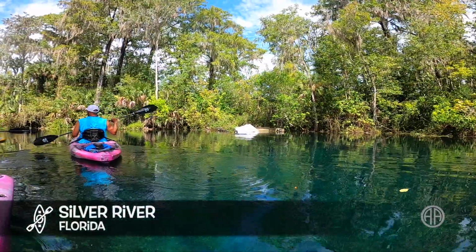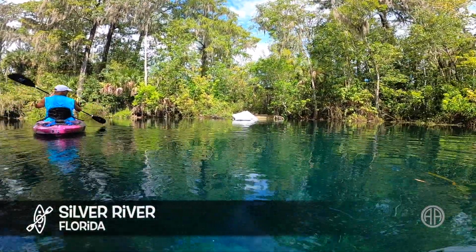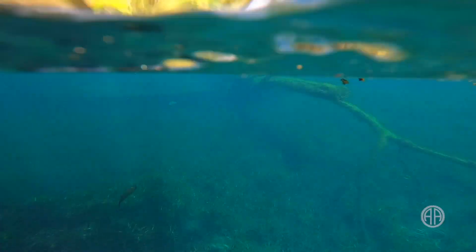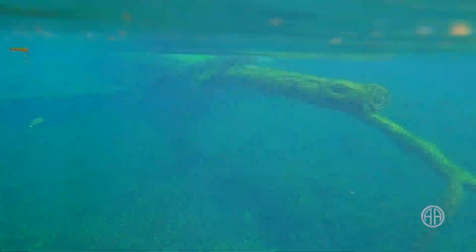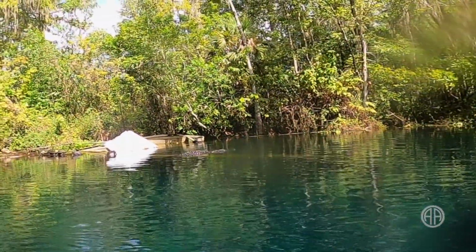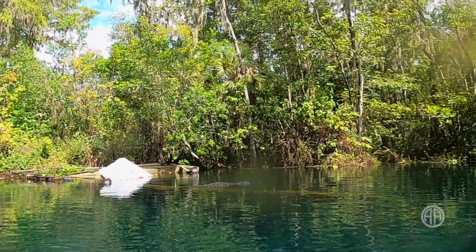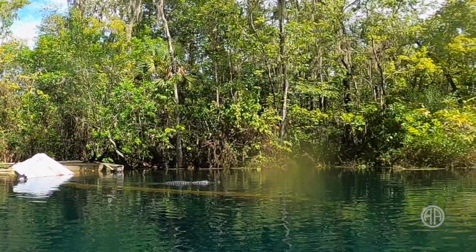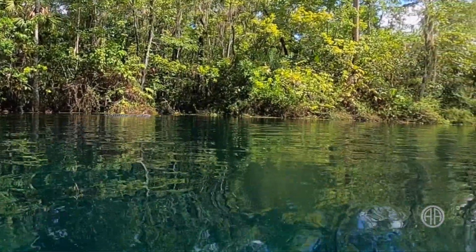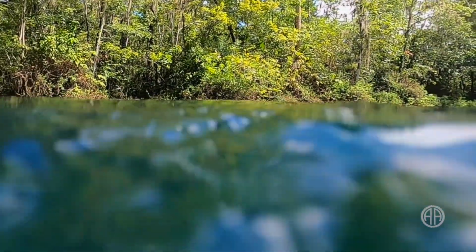So one of the questions we get asked a lot is, alligators. Are there alligators? Sure, it's Florida. There's water, there's gonna be alligators. Now that doesn't mean that you have to see the alligators or they're gonna ruin your trip. So generally, here's what we do. We try to stay off the banks and we try to stay towards the middle of the water, and chances are you're gonna be just fine. Yeah, they really don't want anything to do with you.